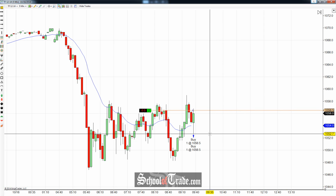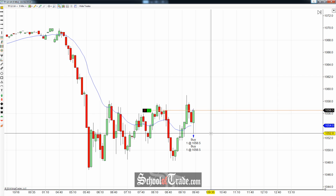Today we're going to be taking a look at a long trade here on the Russell. Just got filled long at 56.5. Let me get my stop in place really quick.